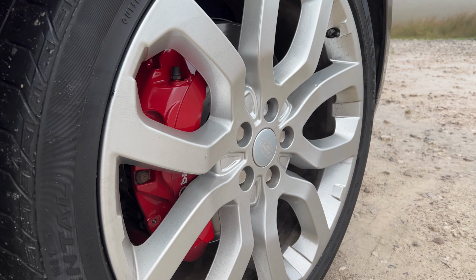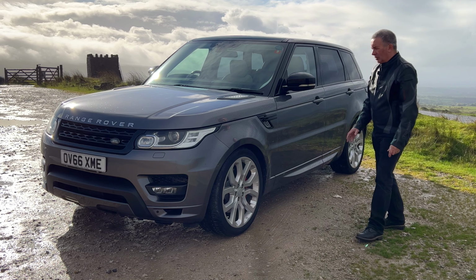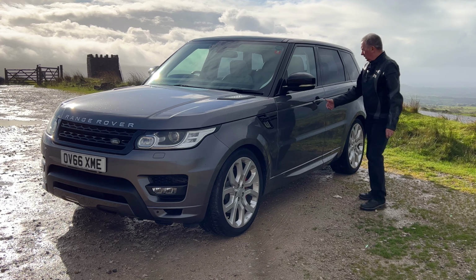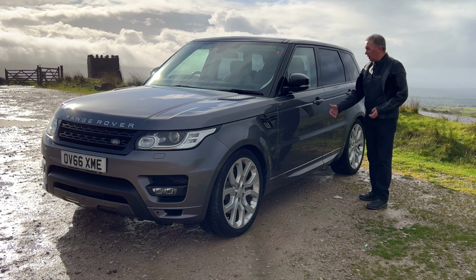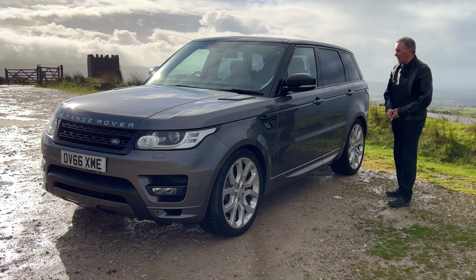22-inch alloys, multi-spoke, kind of tuning fork, horseshoe design. Real good wheel. The red brake calipers too. Keyless entry. As long as you've got the key on you, close the door with just your thumb on the door, and then when you come back to the car, if you put your hand behind the lever and just pull it out. Power folding door mirrors as well. This is body colour, the plastic lower door protector and sill protector.